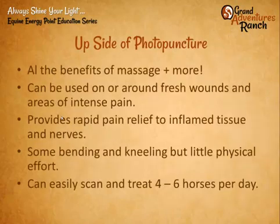Whereas with photopuncture, we get the benefits of massage and more. We can use it directly on fresh wounds to stimulate granulation and healing and circulation to the area. It actually will provide pain relief. You can use it to sedate pain. There is some bending and kneeling, but very little physical effort so that I don't get as exhausted. And I can easily scan and treat 4 to 6 horses a day or more in a show situation where I'm just doing quick scans. And if I'm just treating with the lights and know where I'm going, simply treating, you can do even more.